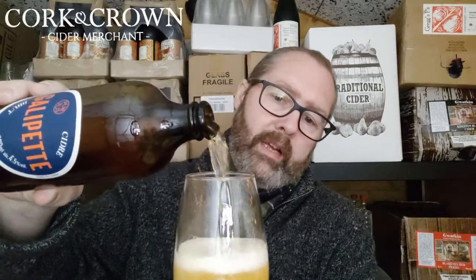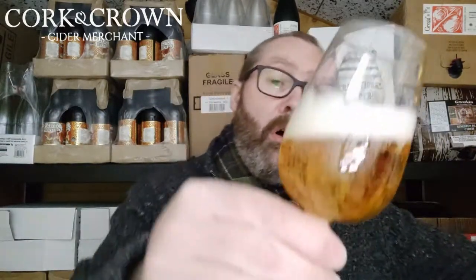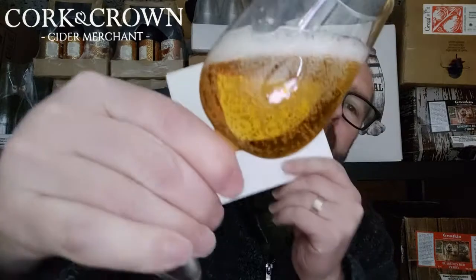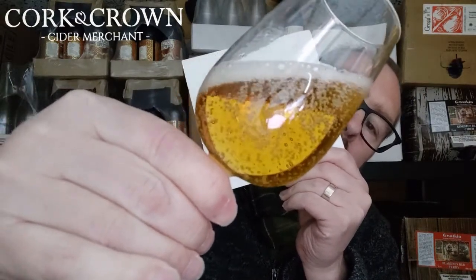Okay, so colour-wise, actually not bad. More heading towards gold rather than amber, but I'd say that is still bordering on amber. That's the wrong way around, Chris, you fool. There you go. That's bordering on amber, isn't it? In fact, that's pretty good amber. Bright, but it's been keeved, so it should be bright. I'm going to guess this isn't pet nat, or carbonated in a bottle. I'm going to guess they're forced carbonated. They must be forced carbonated.